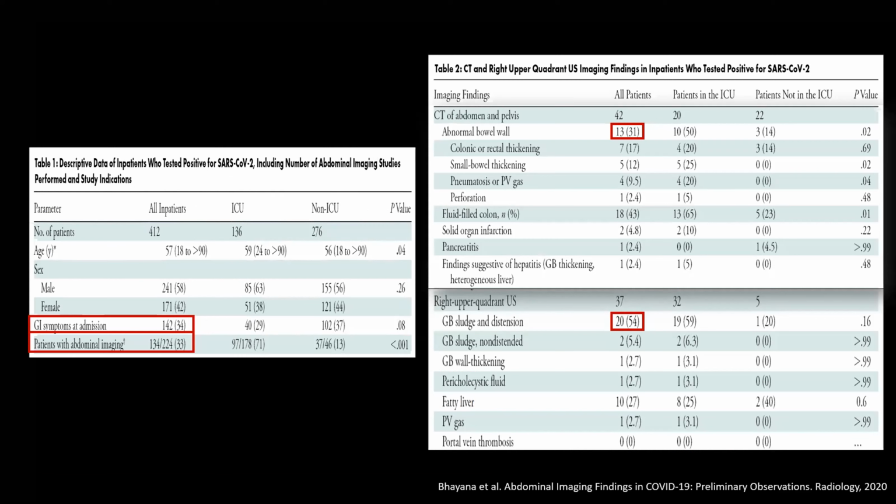In this study, they found about 34% of patients presented with GI symptoms at admission, and 33% of these patients had abdominal imaging. They found about 31% of the patients showed abnormality in the bowel wall on the CT scan, and most of them, about 50%, were ICU patients.